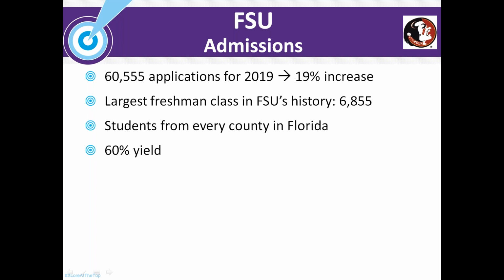And when I wrote down here 60% yield, what that really means is that 60% of the accepted kids said yes back to FSU. Colleges like to be popular. And the higher the yield, the more popular they are, the happier your student body, the more motivated they are, the higher the morale. So this is a really high number. Many colleges only have a 20 or 30% yield.